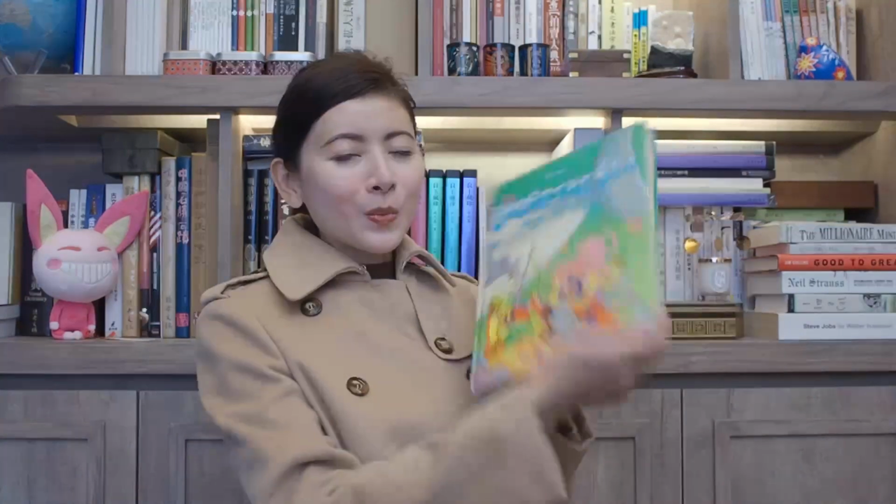又嚟到 MARIA 英文讀書會，今次準備咗一本好 colourful 嘅 pop-up book，叫做 My Under the Sea pop-up book, illustrated by Gil Guile. Let's see. Wow, it's very extremely colourful.